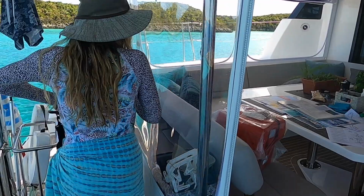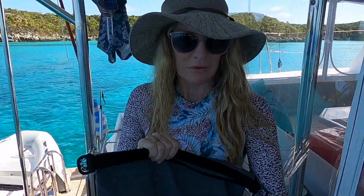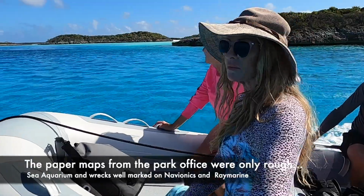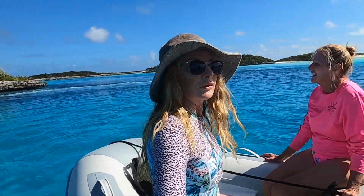Let's go to the aquarium. Exactly where it is, or are you guessing? Guessing. Do you want the map? It doesn't help. It's okay. The aquarium, there it is. Oh, they nailed the mooring buoy. Oh, we can all find where we're going.